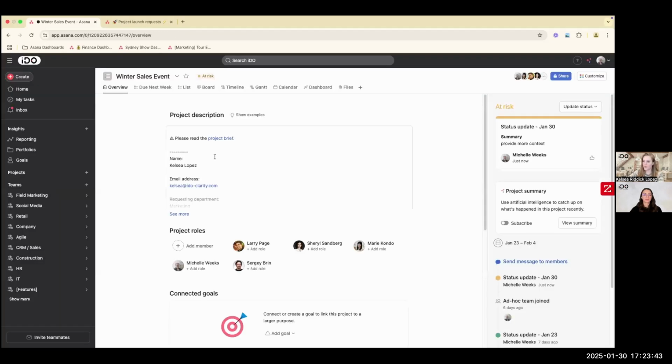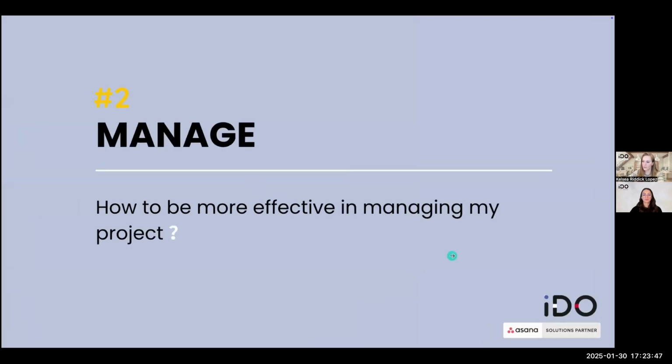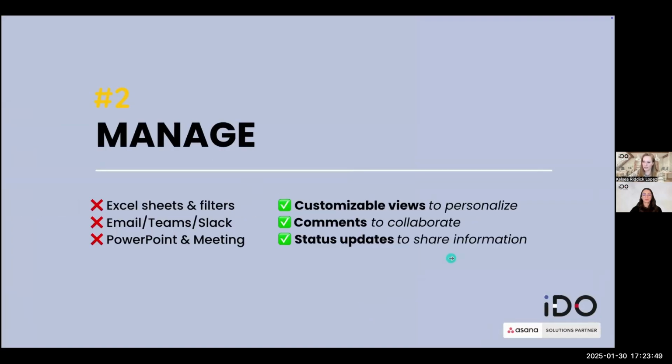Beautiful. So those are my recommendations when it comes to managing your projects more efficiently and effectively. So we are trying to save time by reducing the number of Excel sheets and filters that you're having to manually create and manually update, and you have that risk of errors that are happening, whereas we have automatic and customizable views in Asana.